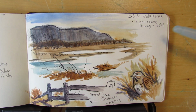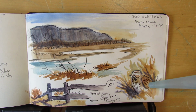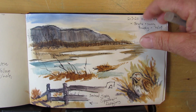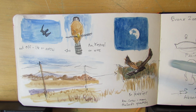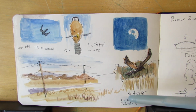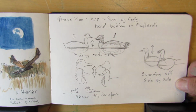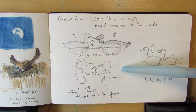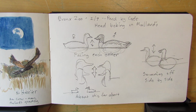And sometimes it's nice to do a really detailed page. This was done on site, a landscape, bird I happened to see. And some little vignettes of things of interest during the day. Or a nice simple pencil drawing to record observations. These were some ducks with some interesting behavior.